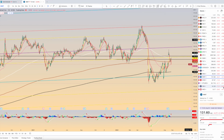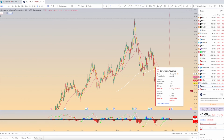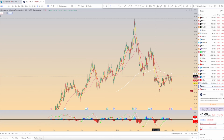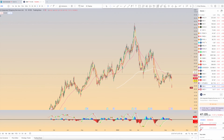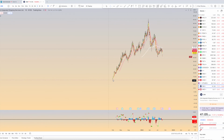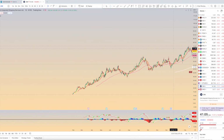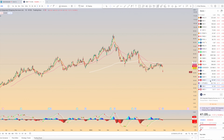Zim was disappointing. Don't tell me that was bad earnings. It still went up $11 a share just because they estimated 12.81. This is still very good for a company to be worth this much, and how far up it went. Maybe I'll look into them in the future when they drop back down to, let's say, 30. But anyway, not really relevant for me anyway. My broker doesn't even have them.